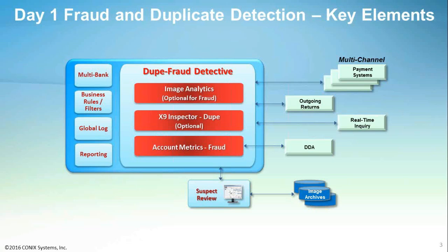Fraud Detective processes periodic updates from the institution's DDA system to obtain account metrics that include account status and historical information used to apply the fraud controls. The fraud controls are user-defined and identify unusual account activity based on transactional history, including common indicators of account takeover, kiting, and other types of fraud. An institution can set up account groups for applying a common set of fraud controls. These fraud controls are easily defined via a menu-driven interface.